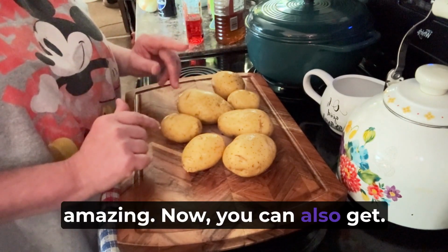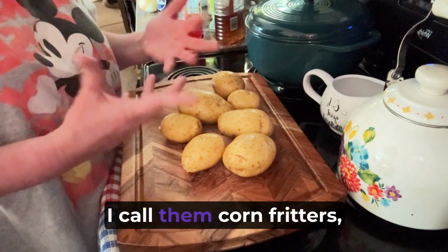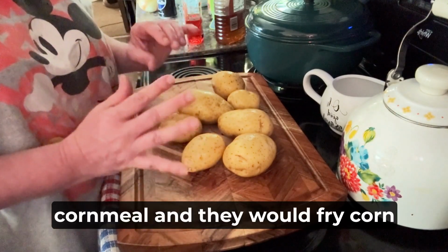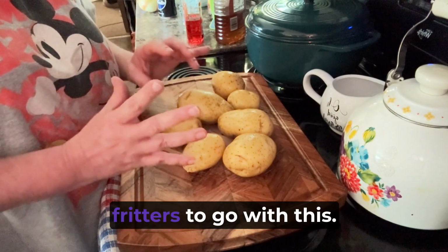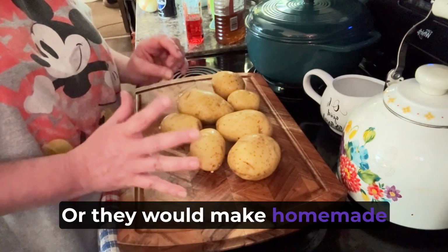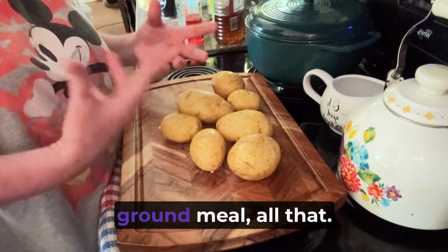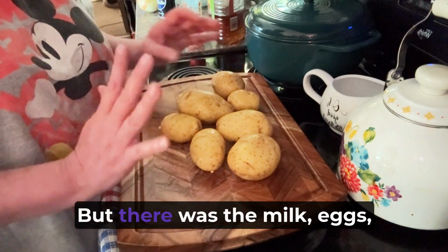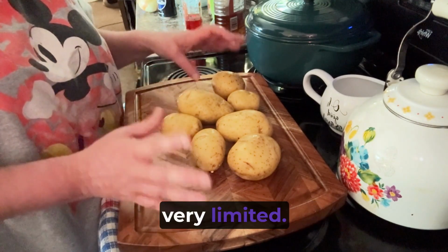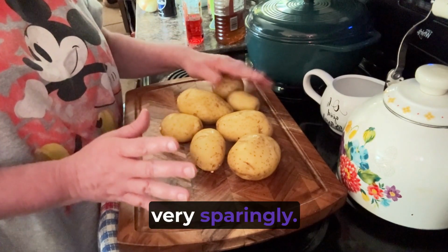Now, they would fry what I call corn fritters, but they would take ground cornmeal and fry corn fritters to go with this. Or they would make homemade biscuits if they had the flour on hand. And again, they would use ground meal. But the milk, eggs, butter, all that was very, very limited. So the bread was used very sparingly.